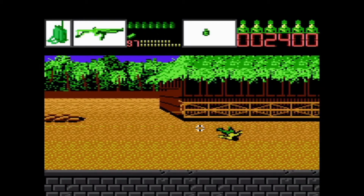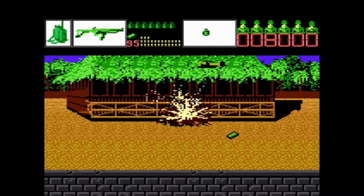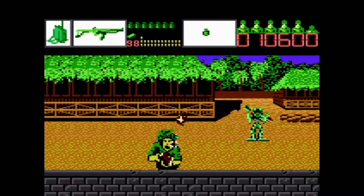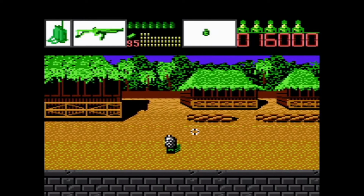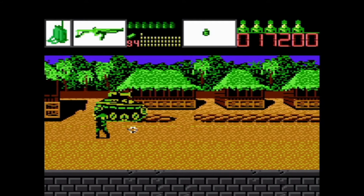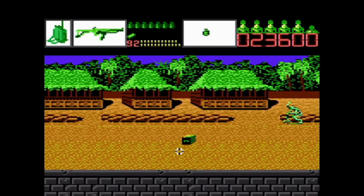I've just shot a tank. Interesting. Oh, and a human. I thought this was Aliens. Need some bullets. Where are you? Come here. It's not too bad. Again, not my ideal game, but it's not too bad.